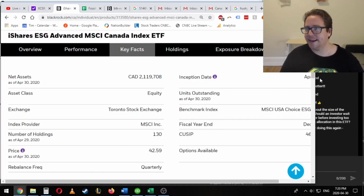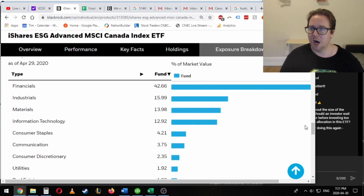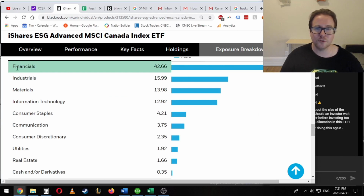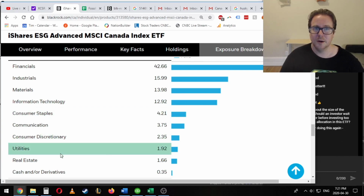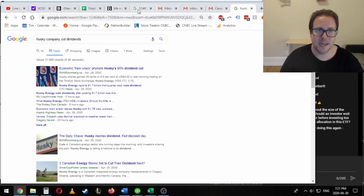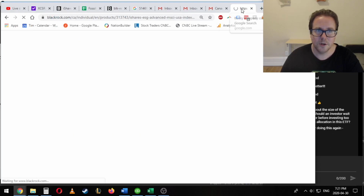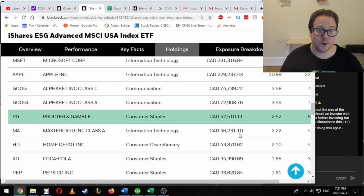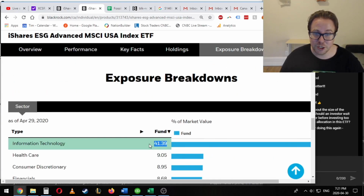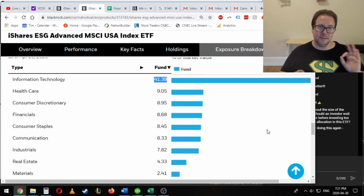So when we look at it, really the thing that stuck out to me as I was looking through it is the sector breakdown. This is the Canadian one, and you can see here so much in financials. Obviously no energy in here, but it was a little bit interesting. And then as well, if I can get maybe next to it, why don't I do it over here, XUSR, here it is, and let me bring this over. When we look at the sector breakdown for the US one, it's huge when it comes to tech. This is going to be my concern, is the sector breakdown.